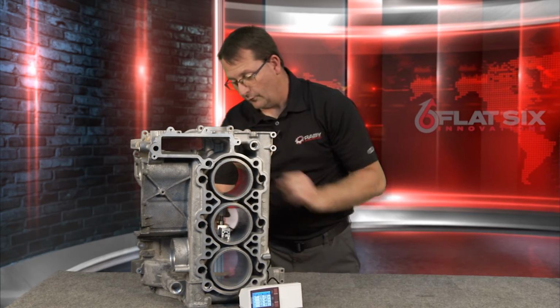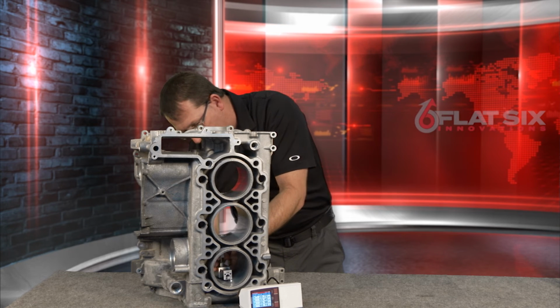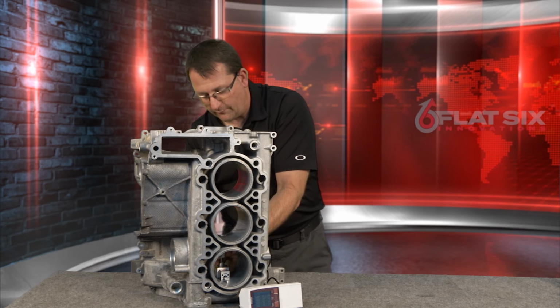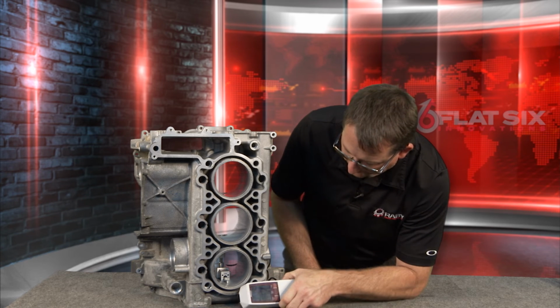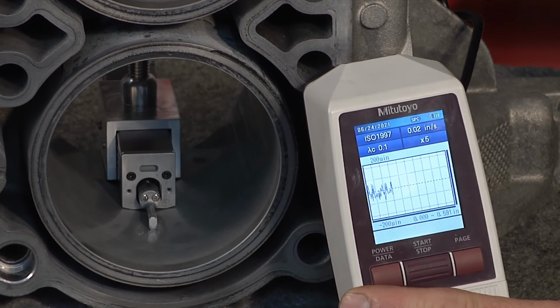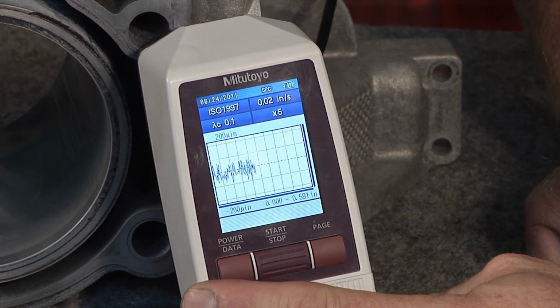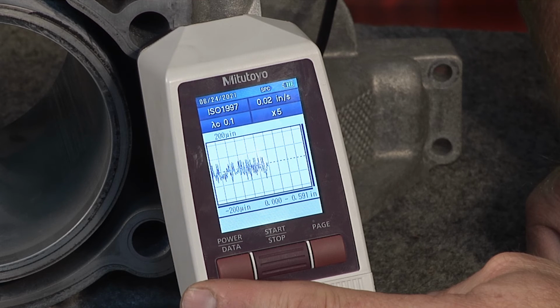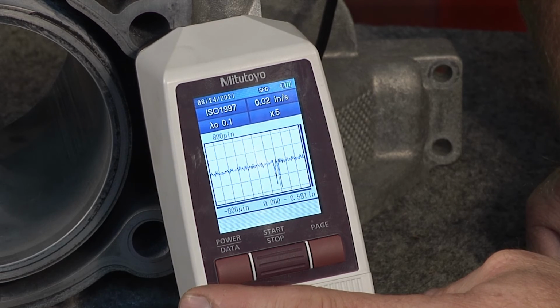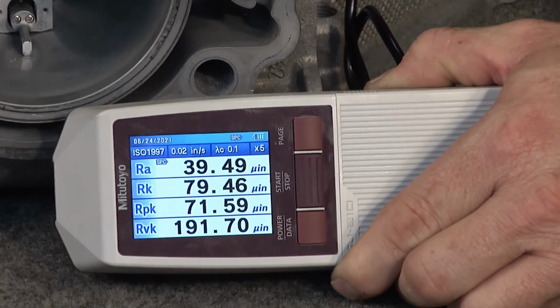Okay, now I'm going to go to cylinder 6, which is undeniably the most scored of any bore in this block. Again, I'm going right back to the same location to get my surface finish evaluation done here. We're still 90 degrees away from the biggest wear patch in that cylinder. And we're going to perform the test. Now pay close attention to what you're seeing here. Look at what you just saw there. And here are our values on cylinder 6.